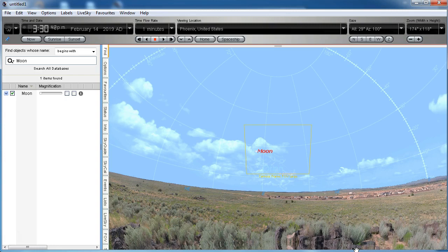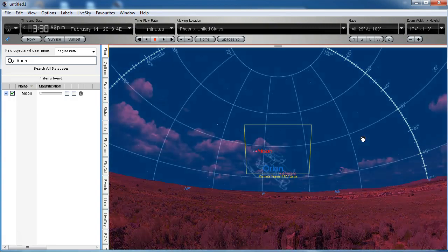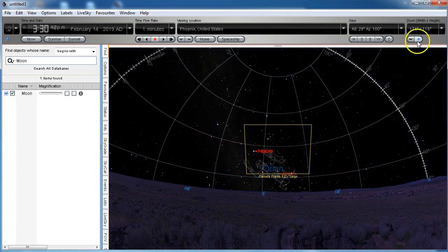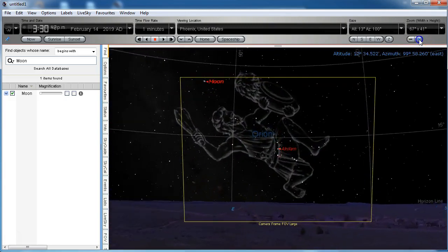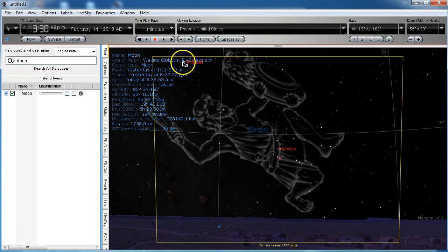You'll notice that there's also a yellow box there, which is to simulate the field of view of a camera or photo frame. So what I'm going to do to start with is to turn off the daylight to make things a little bit easier to see before we get into the evening sky. And I'll just zoom in before I run it so that you can see the close-up view. So we've got Orion, the hunter, the constellation of Orion there, and I've got the star Alnilam centered. So we're locked onto that star, the middle star in Orion's belt, and you can see the moon up here.